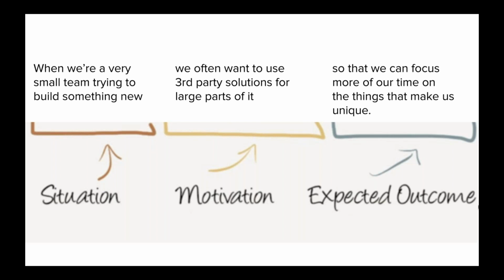And when we go through and we do this, we get groupings of these expected outcomes, groupings of things, right? Focus more time on the things that make us unique, be able to better serve our customers, be able to build something new without having to worry about my underlying tools and technology, right? Those were the types of outcomes that we started getting. And so then you can shift into a second stage of this exercise.